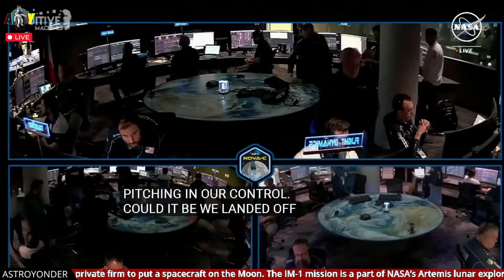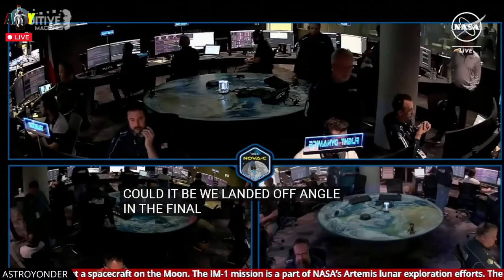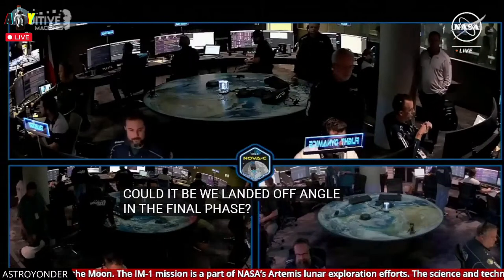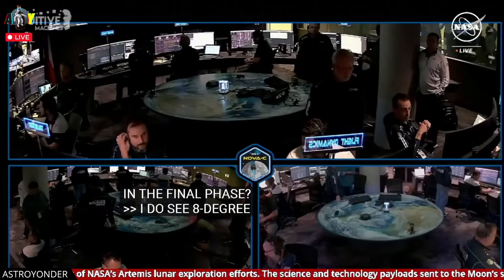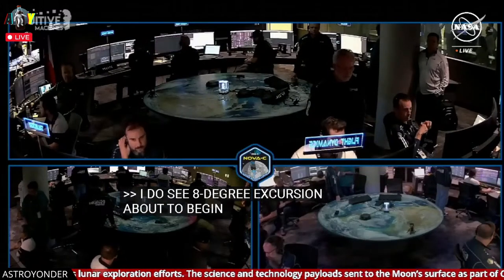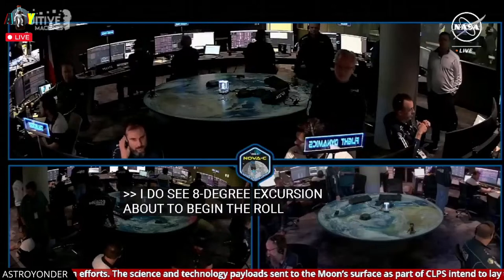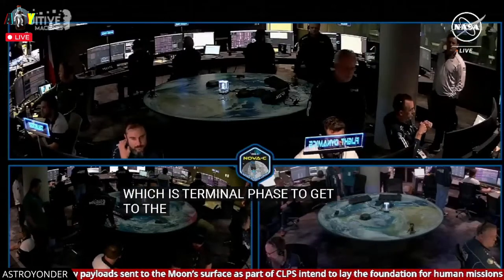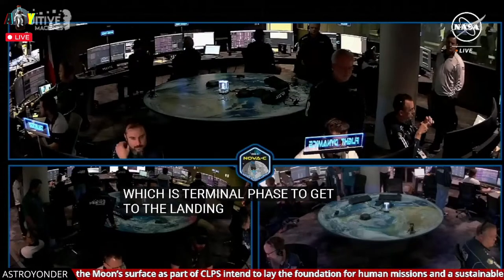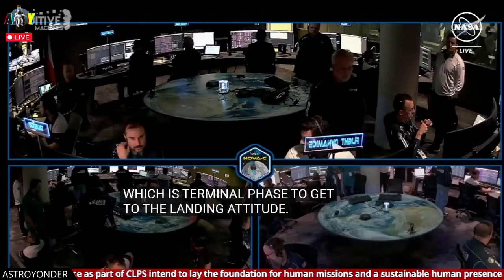So I do see we had up to an 8-degree excursion. We're about to begin the roll maneuver, which is about terminal phase. The terminal phase, which is a large roll maneuver to get to landing attitude. That's the last data point I have. But up until that point, we were really solid.